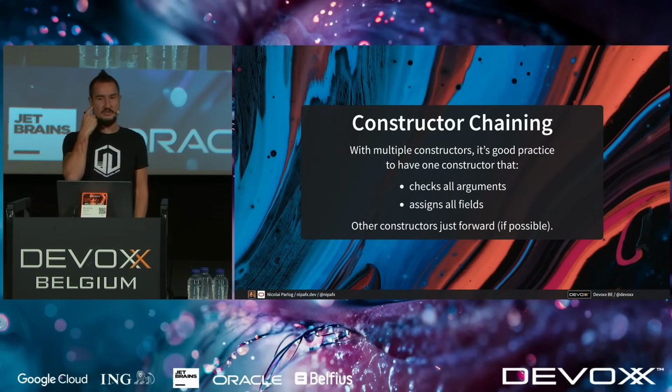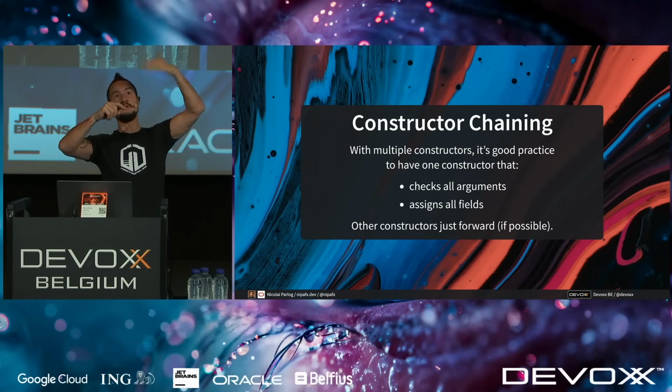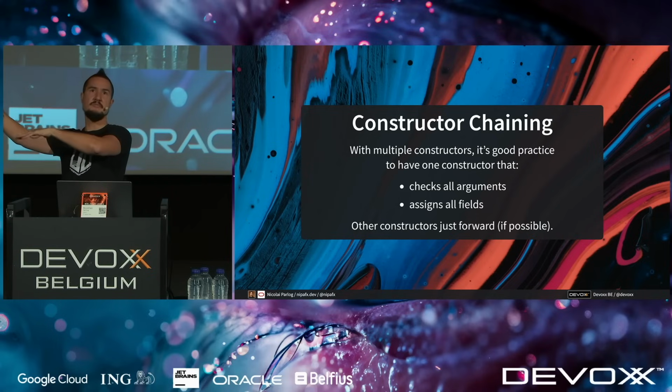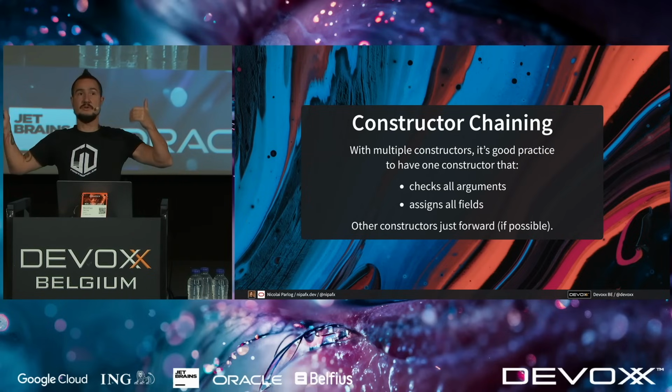Okay, let's talk a little bit about construction and how to create objects. Specifically about constructor chaining. Constructor chaining meaning your class has more than one constructor, and instead of every constructor doing the full setup, you call one constructor from the other. So you say, okay, that's the big one, that has all the arguments, that's going to do the right thing, and the simplified constructor is just going to call that one, and maybe there's a little chain of that. That's what we mean by constructor chaining.